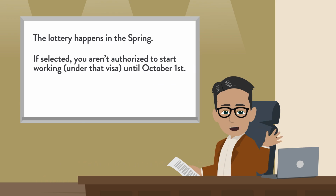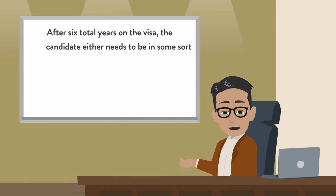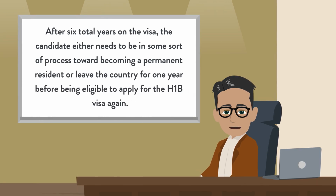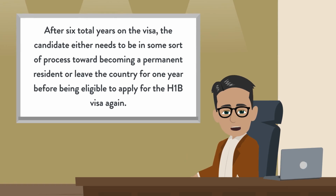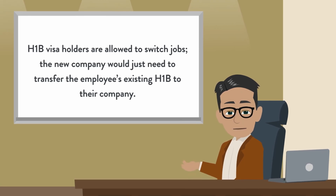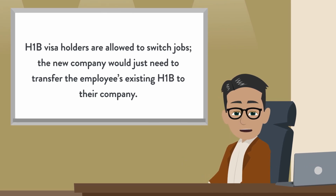If selected, you aren't authorized to start working under that visa until October 1st. Visa is valid for 3 years, then the candidate can apply for an additional 3 years for 6 years total. After 6 total years on the visa, candidate either needs to be in some sort of process towards becoming a permanent resident or leave the country for 1 year before being eligible to apply for the H1B visa again. H1B visa holders are allowed to switch jobs. The new company would just need to transfer the employee's existing H1B to their company.